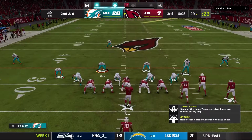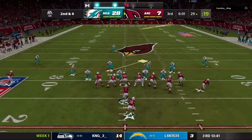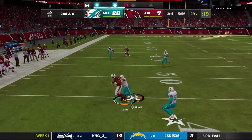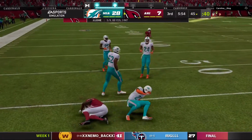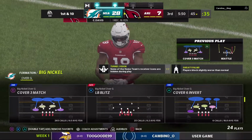Now a second down and 6. Working out of the gun. Love. He finds Corey Davis. And brought down, but not before reaching the 45-yard line.